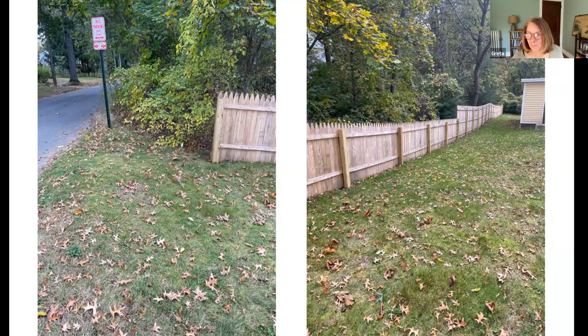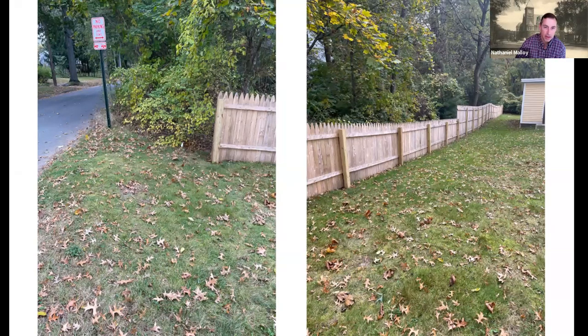It's a big one. Yeah. Other thoughts? Yeah, I was going to say, would the post be cut to match the top rail? I mean, that's difficult once installed. I don't have any other suggestions.